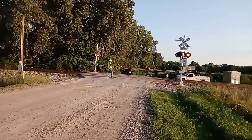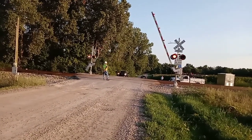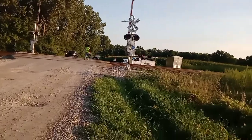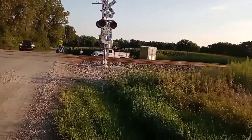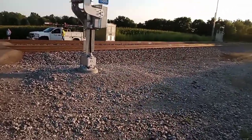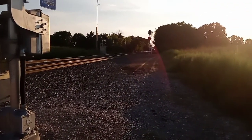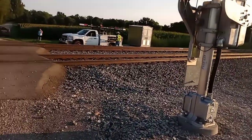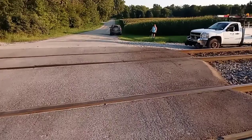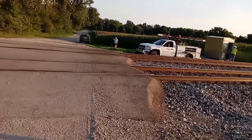Okay, let's see how this crossing does now. Much better from the looks. We can still hear its horn. Well, maybe I should back up for a second.